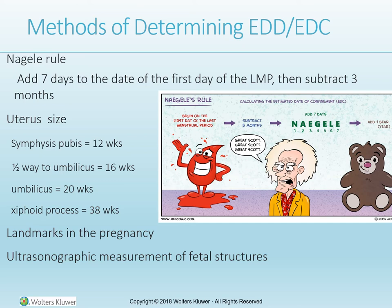And based on that, we can calculate the due date. The sooner we are able to have a sonogram in the pregnancy, the more accurate the due date will be. If there is a discrepancy between the EDD calculated using Naegele's rule and the one determined by the sonogram, guess which one we will use? Well, you're right. We will use the results of the sonogram if it's done in the first half of the pregnancy, and all our treatment decisions will be based on that result.